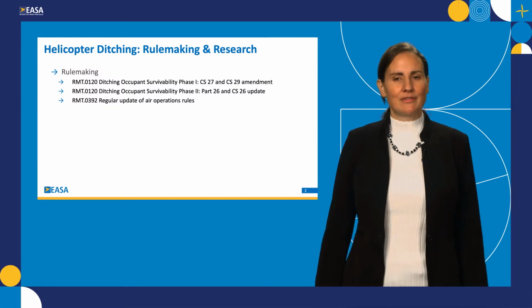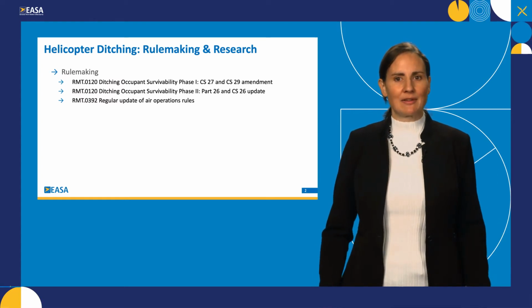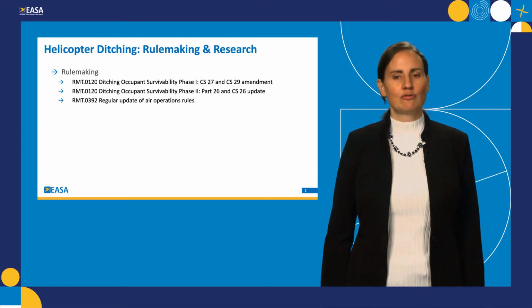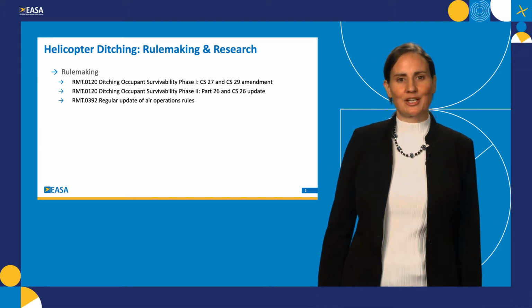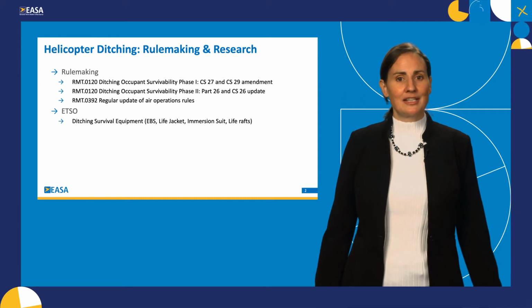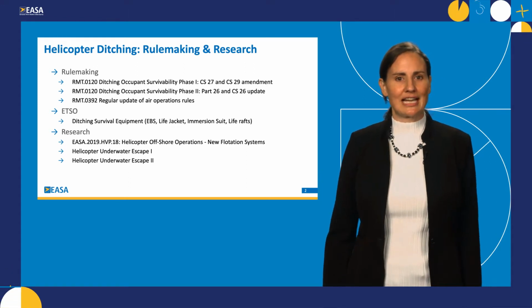I will start by giving an overview of the Rulemaking Task 120, Phases 1 and 2, and then explain how these feed into the regular update of the Air Operations Rule, Rulemaking Task 392. I will then give a summary of the ongoing standards work related to ditching survival equipment. And finally, I will explain the ongoing research topics related to occupant survivability in the event of a capsize.